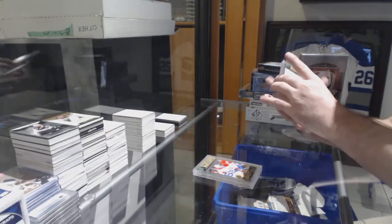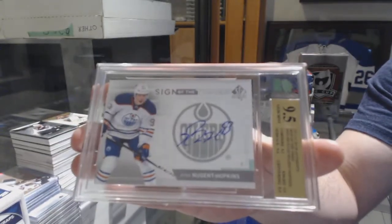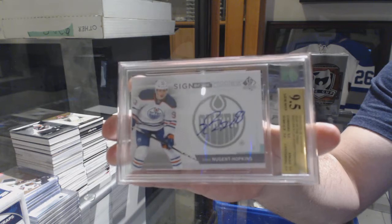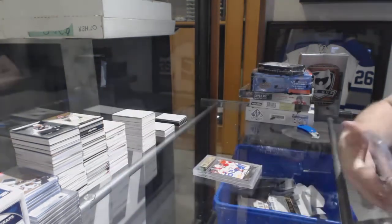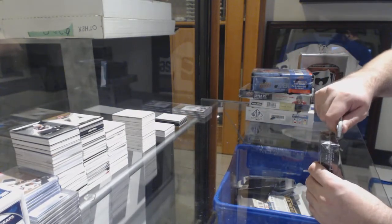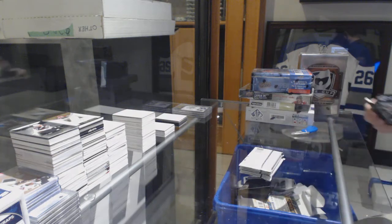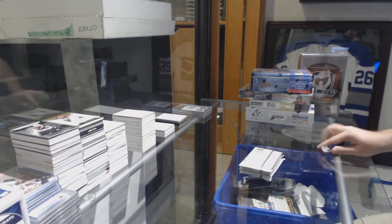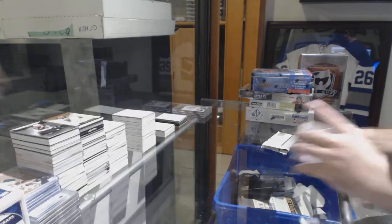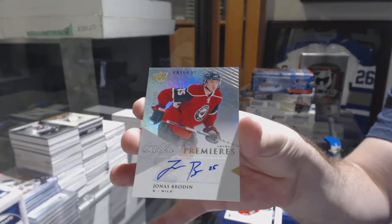And we've got a 9-5 sign of the times for the Oilers, Ryan Nugent-Hopkins. Yeah, Montreal for Columbus, if I'm correct, right? We've got for the Minnesota Wild a $6.99 of Brodin. Brodin rookie autograph.